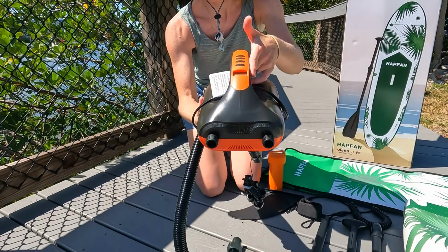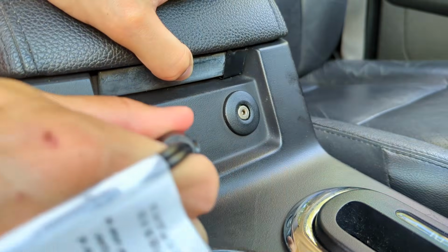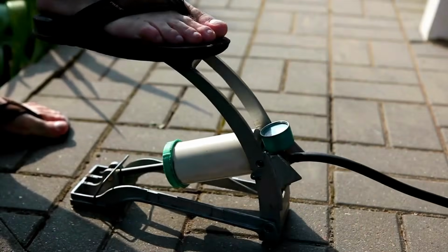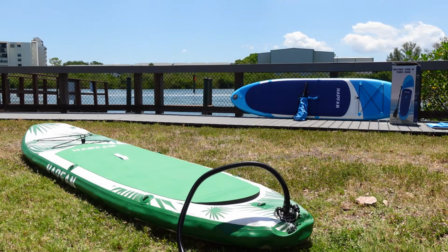Now there are a lot of inflatable paddleboards out there on the market, but what really impressed us about these boards is that they both come with an electric pump that plugs right into our vehicle's 12-volt power outlet. And for people like us who plan on inflating and deflating the boards every single time we use them, that feature is huge. Especially living here in hot and humid Florida, we would much rather sit in our air-conditioned vehicle while they inflate versus being out in the heat having to pump them up manually. And each board only takes around 8 minutes to inflate and far less than that to deflate.